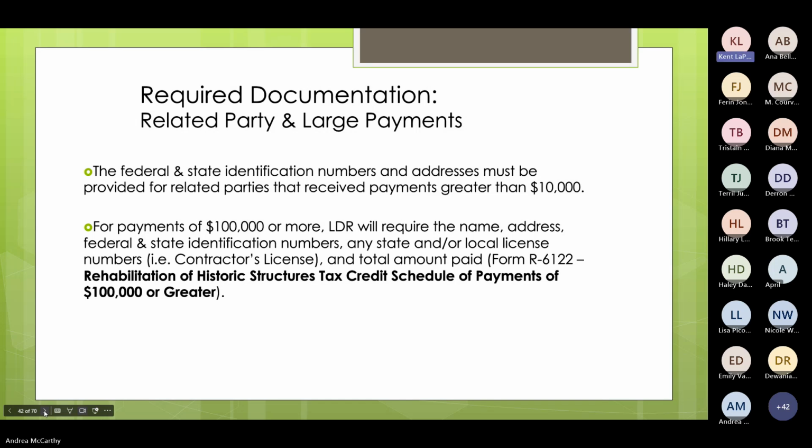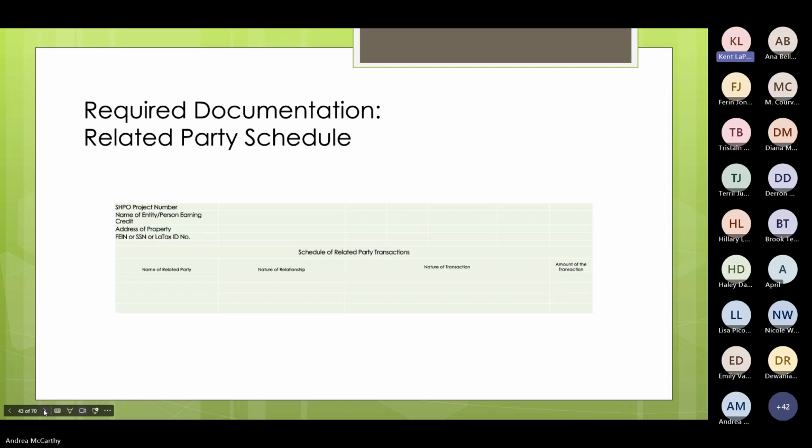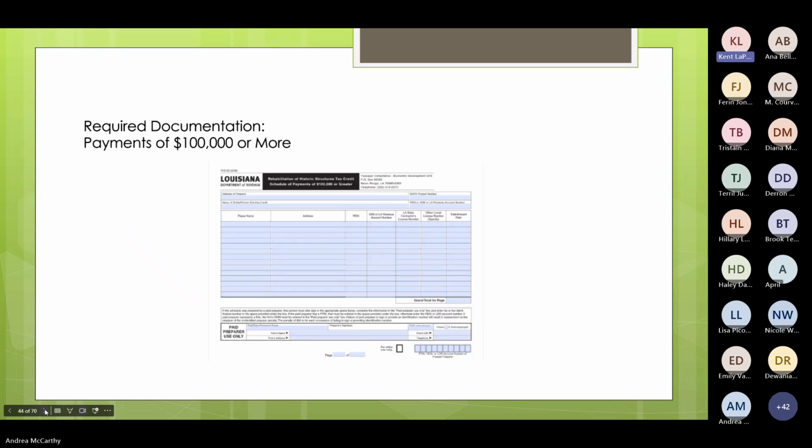Also, if a project is in phases and the total of all phases is greater than $500,000, they may be required to use an audit report. Now, this is a sample copy of our related party schedule, and it puts out the name, the nature of the relationship, the nature of the transaction, and the amount. The next slide shows a copy of the R-6122. And this form can be obtained on our website.